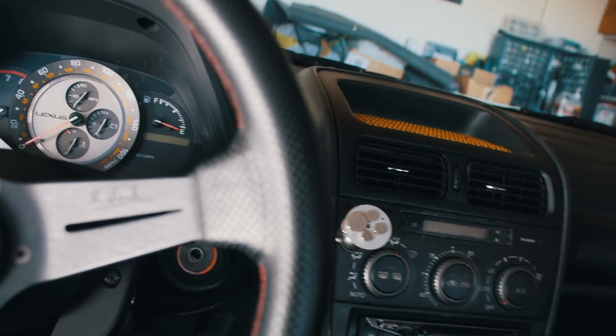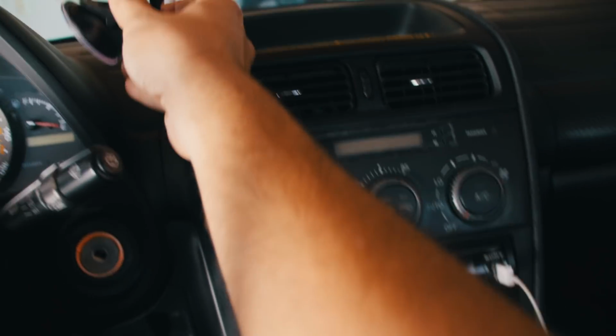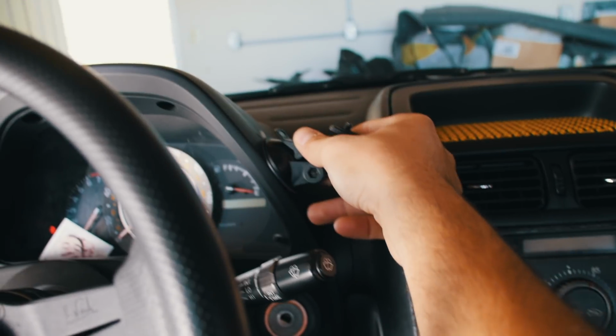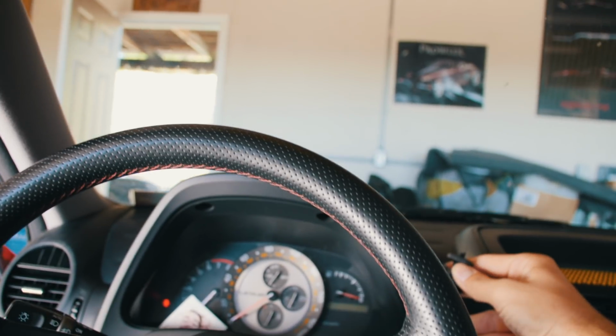Honestly, the fact that Brandon sent me this little cute suction cup mount helps a lot, because this will give me some kind of versatility as far as where I can mount and stuff. And so far, it's looking like that might not work. But if I can get that to work, I can modify that some way. That'd be a sick spot to hang it off of.